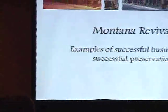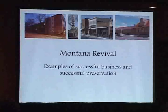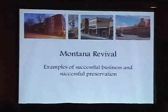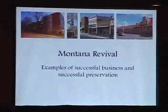And everybody raise their hands who is from rural communities here today. And I'm also wondering how many people are here from Main Street communities? And then how many are rural and Main Street?